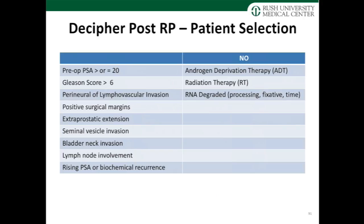So for patient selection for this, basically they have to be characterized as having a high suspicion level on their pathology report. The only scenario where you would not want to order this test is if they had a Gleason 6 organ confined. Insurance may not pay for that, although Decipher will still run it if you're interested. You can't order this test if a patient has already had androgen deprivation therapy or radiation therapy, and sometimes we have issues with the RNA being degraded.